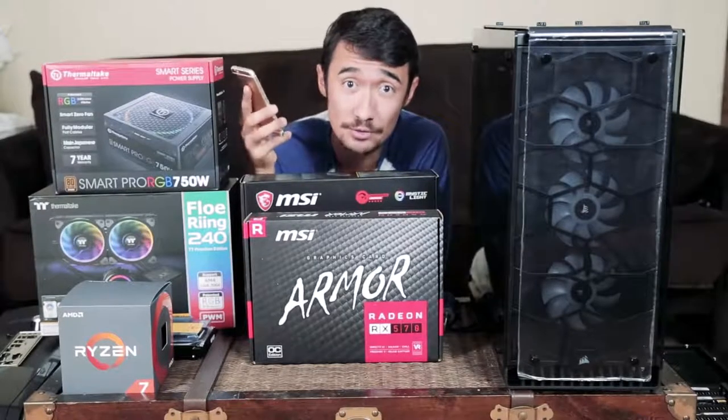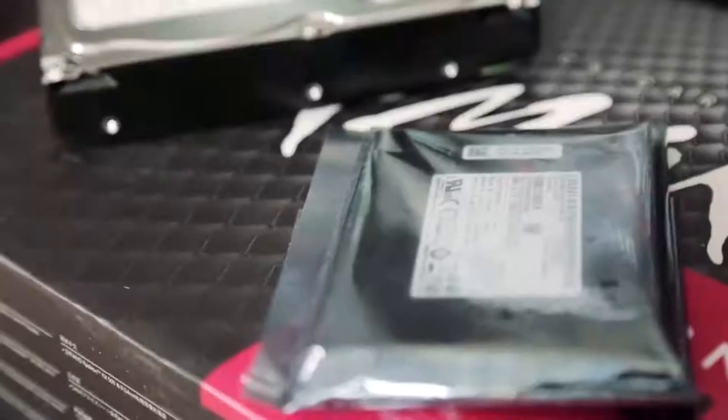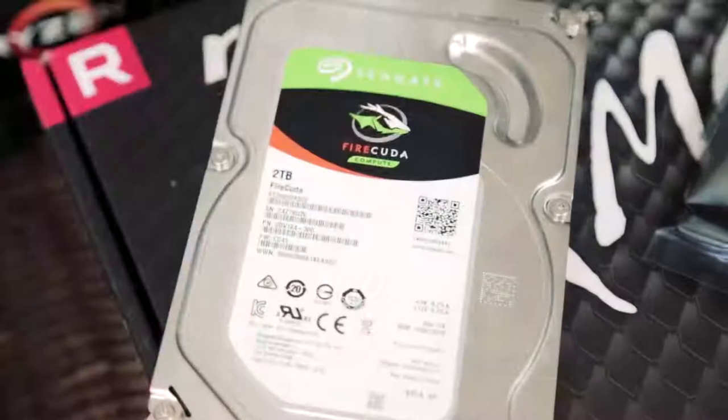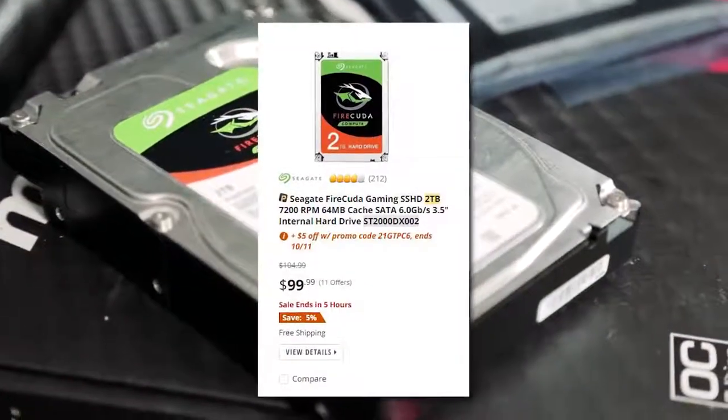And moving on to the solid state drive, the Samsung 256GB SSD that I specifically got retails for $60 brand new, but I ended up getting it for $40 refurbished off of eBay. And for our FireCuda HDD, it actually retails for $100 brand new, and I ended up getting it for $20.